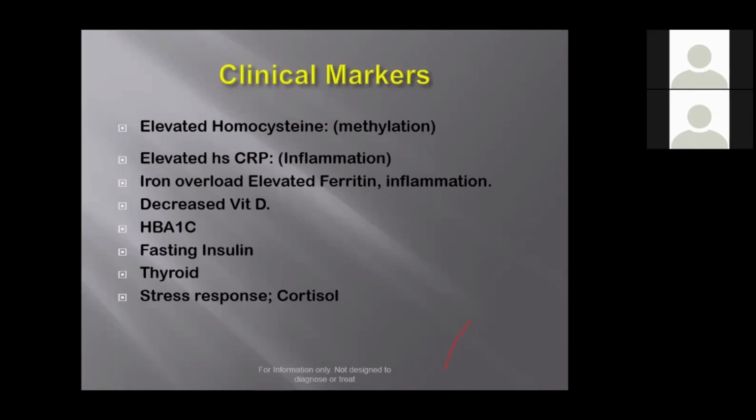So men accumulate iron. And you'll see now, I'm going to show you a slide of all the conditions that can manifest if you've got high iron. Decreased vitamin D, you want to get your vitamin D levels checked. Your HbA1c, that looks at how your body's processing your sugars. Fasting insulin also looks at your sugars and whether or not you are insulin resistant.